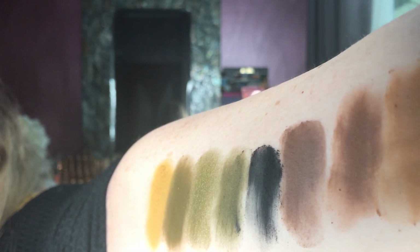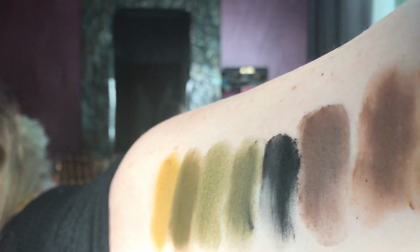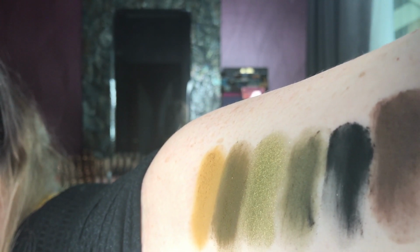Have them all on your eye. They're actually quite different there. Here's a close-up of the 4. They're very different, and they work seamlessly together.